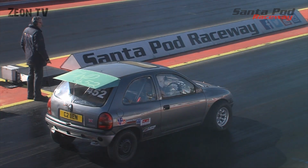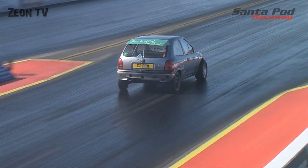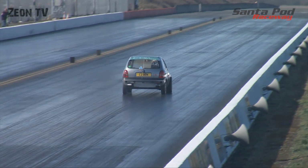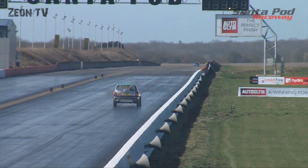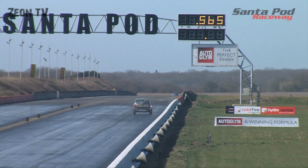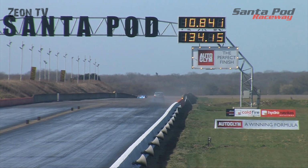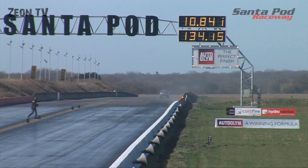Next up is the Corsa of Ben Dalgleish. Ran a best of 10.183 last year and finally seems to have solved the problem of broken half shafts which plagued the team the year before. You can hear the tyres fighting for grip at each gear change and smoke at the top end. Let's hope it's nothing major. A 10.84 at 134 miles per hour.